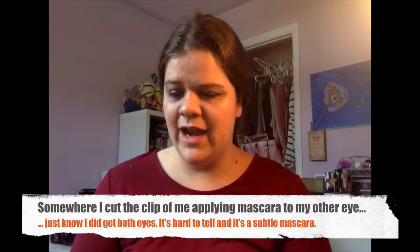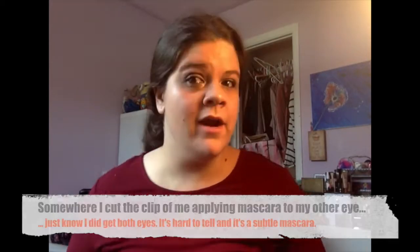I do need to fix my eyeliner a little bit better because I tight lined the one side and I didn't really tight line the other. Okay, so overall, even though this was a little bit messy and a little bit different than what I would usually go with, I think that this is a nice natural palette. I'll definitely use it again.